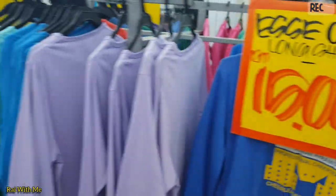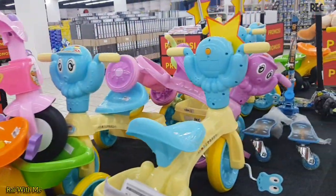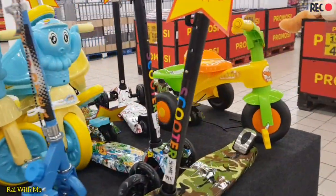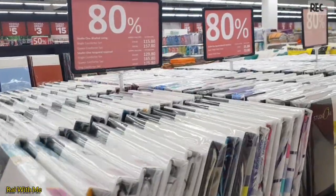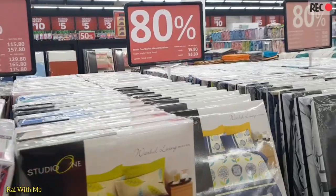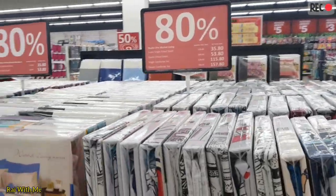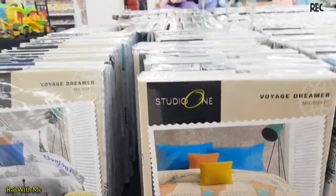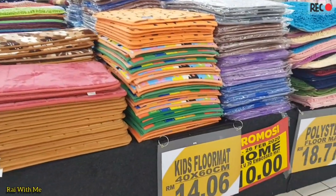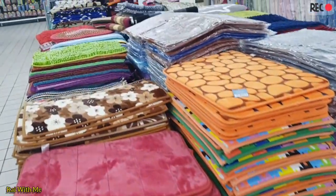15 ringgit. Para sa mga kids niyo, 79 ringgit only. Single comfort set, queen comfort set, single, double, the fitted sheet, queen sheet. So it's there. 80% discount. Kids floor mat, it's 14 ringgit. So, depende sa style. Look.